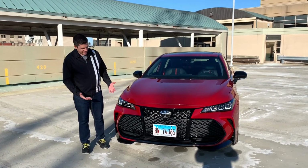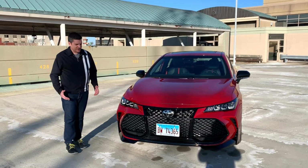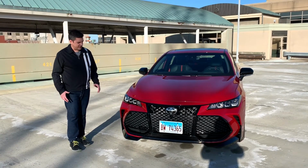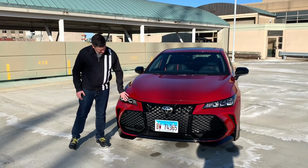And it really starts in the front. I mean, you got the piano black grille, looks very aggressive, looks very sporty. Also a little bit of a Lexus look to it. There's a lot shared between the Avalon and the Toyota ES, or the Lexus ES. But it gives it a very nice look. I like the LED headlamps, thin line, look good.